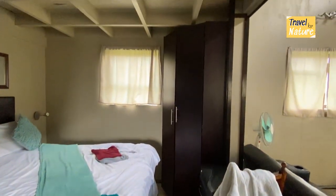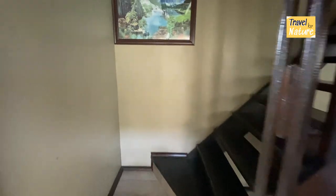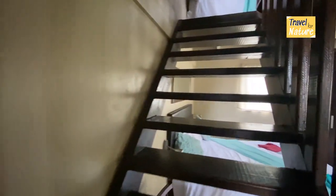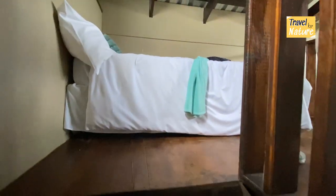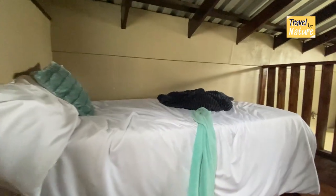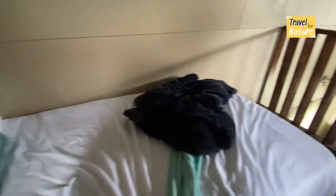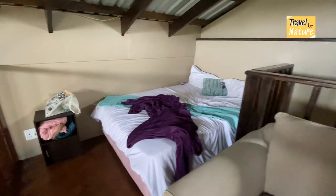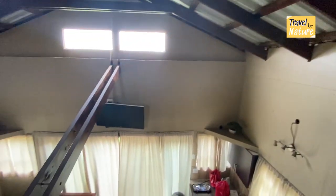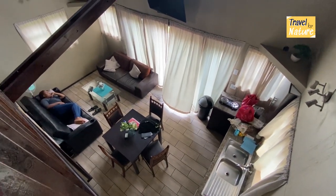A storage area for some clothes there, and then we have an upstairs space as well. Okay, right. So there's two beds upstairs for the kids. This one over here, it's almost like an attic. There's a couch. And another bed over here. This is the view from up here. Not too bad.